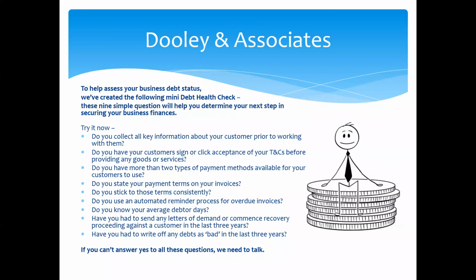It's really a quick snapshot of if you're not doing one of these things, there is a potential leakage there, either in relation to your cash flow or collection of bad debts. They're all fairly simple issues, things that we've spoken about today. It's not necessarily going to be an expensive process to get them fixed up. It's just making sure that they're on your radar. So have a look at them and send back your answers to us. And as I said, we can book in that free half-hour consult to go through your particular situation.